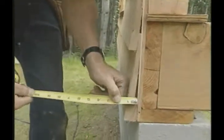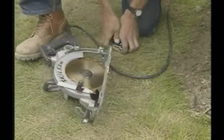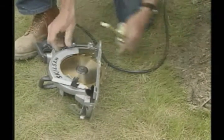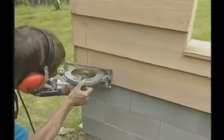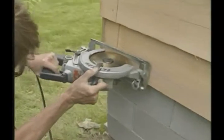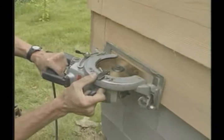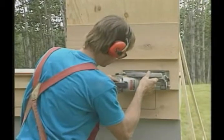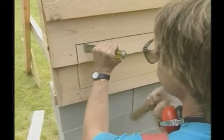For the long horizontal cut on the bottom, I need to readjust the saw. I have to be careful as I start this plunge cut. You can see I'm holding the guard back and slowly lowering the saw into the wood. At the ends, I need to finish off the cuts with my chisel.